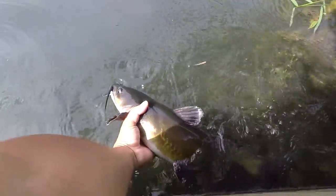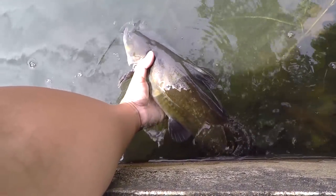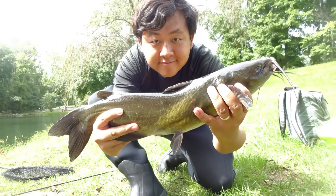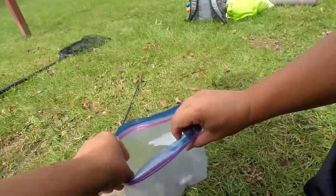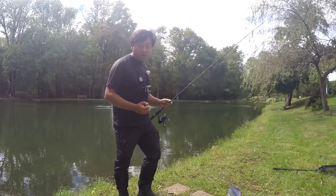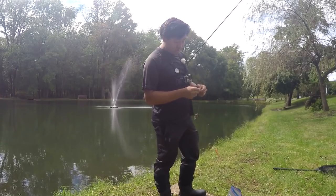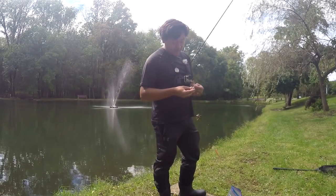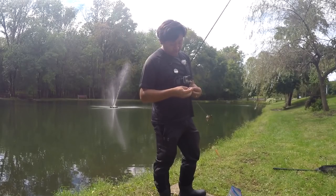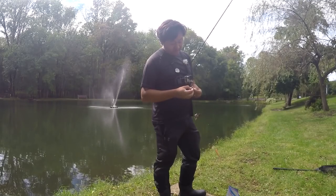All righty. You're good to go, buddy. Yeah, that's a beautiful fish right there. Not bad at all. Now we know that there are catfish in this pond. Now let me tell you, when you pull a 4-pounder out of a little pond like this, you can just imagine, right? Is there really anything else around here? Maybe something a little bit bigger, right? That fish was pretty decent.